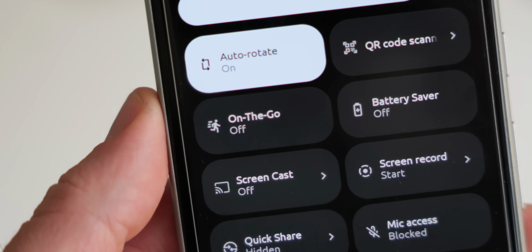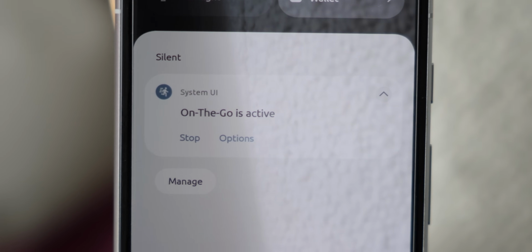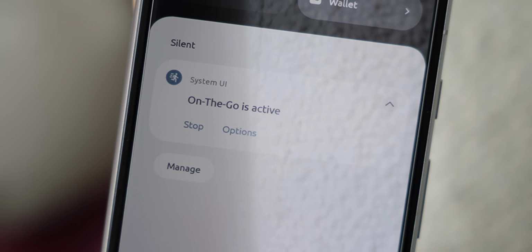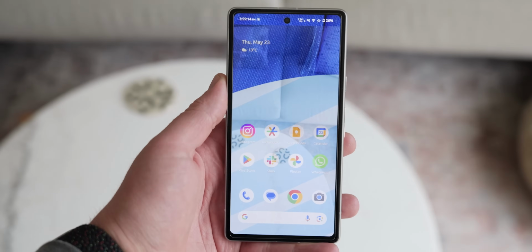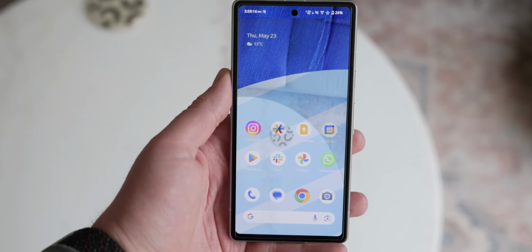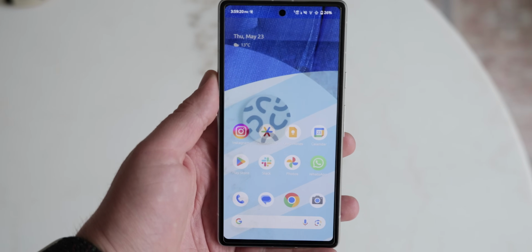The on-the-go mode is really cool, as it adds a live feed from the rear camera of your device to the UI itself and makes it easier to use your phone and safer, obviously, whilst on the move. The core interface increases transparency so that you're aware of your surroundings and might be useful if you're using this in a busy or bustling city environment.